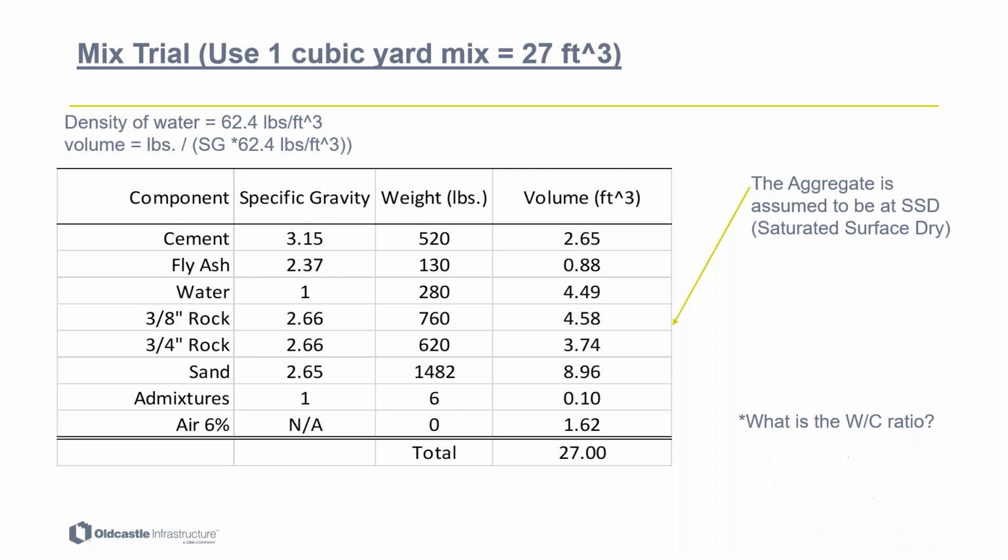And again, don't forget your water cement ratio is critical. So for this one in particular, it was 280. So the mass of water, 280, divided by your total cementitious, which is your 520 plus 130, you got a 0.43. So that's good. So typically, you want to stay around your water cement ratio.